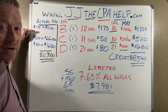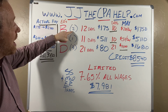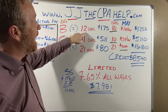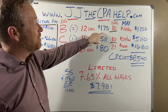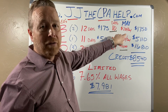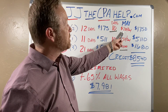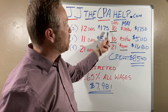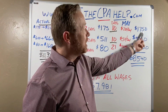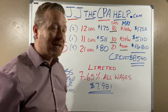You've got someone that makes $175 a day. They're caring for somebody that has the coronavirus or quarantined or has symptoms of. They're out for 12 days, okay? They make $175 a day. Well, for the credit, only 10 days is gonna count. It's a maximum of $200 a day, so the full amount that employer is paying them will count. So $175 a day is the actual pay. It doesn't exceed the max. They get it for 10 days because they've been gone for 12. Then it's going to yield a credit of $1,750, that first line item being related to the Emergency Sick Leave Act.